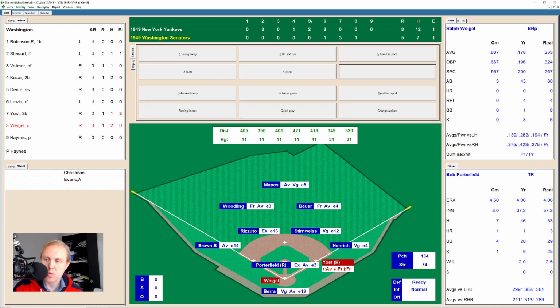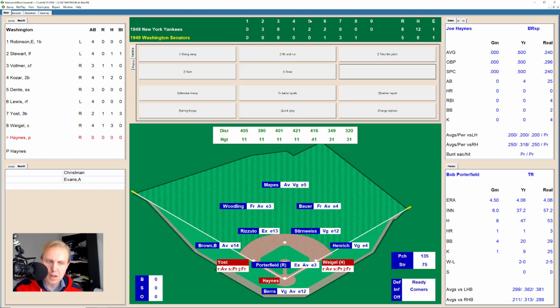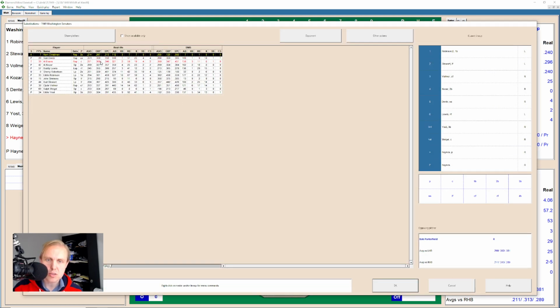Now it's Ralph Weigel, one of the heroes today. I just noticed that Diamond Mine loves him against right-handed pitchers. He hit .375 in real life. That might be part of this. And there's a line drive off of Sternweis's glove. Weigel is now 3 for 4. That'll bring up Joe Haynes. Runners on at first and third, and they represent the potential tying runs.